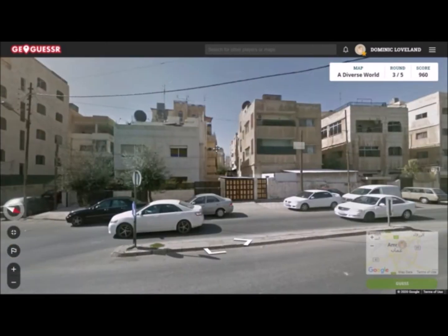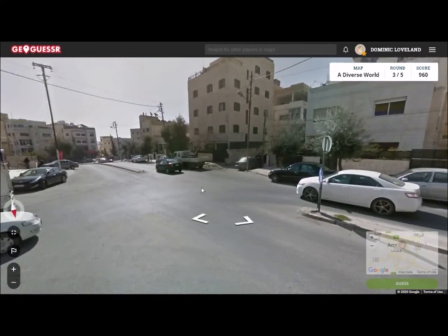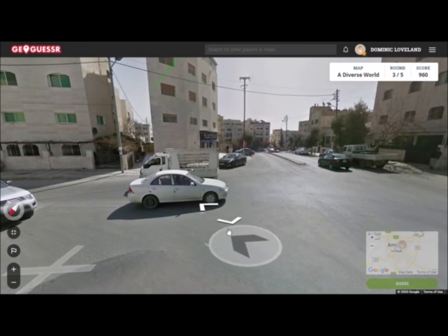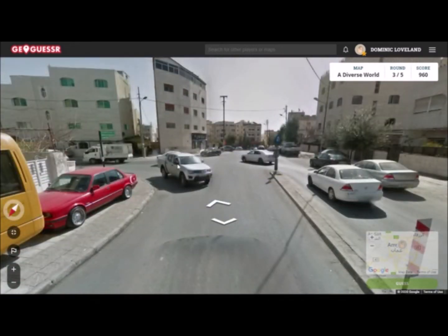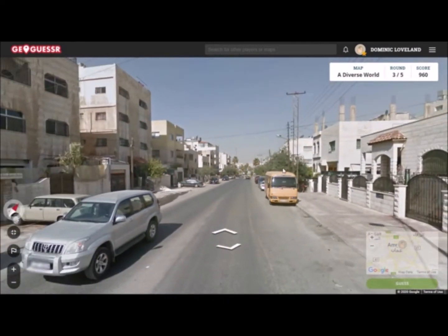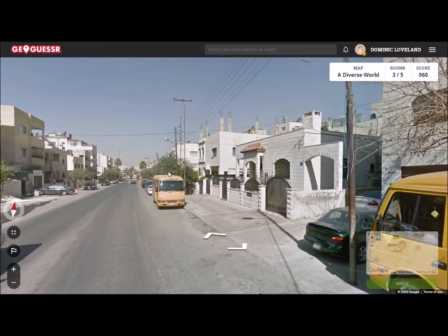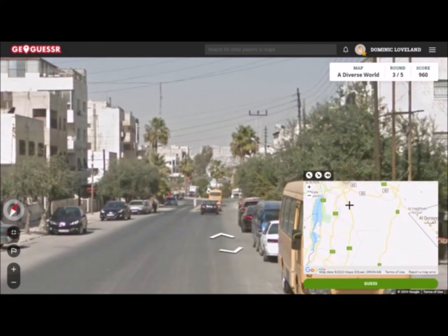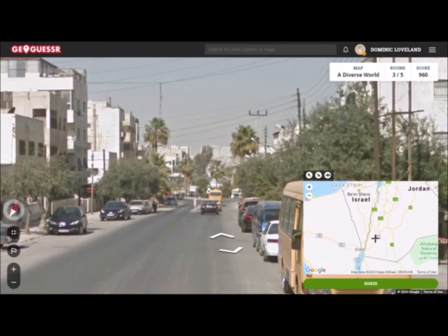It's busy, it's bright, it's light, it's hot. Yeah, I get what you mean. But the thing is that could apply to a lot of places. That's the thing. Can I go down here? Obviously not. Yeah, okay. It kind of looks a bit too nice for Jordan. Jordan's a bit more deserty, and it's not really. There are like palm trees and stuff. I wouldn't be surprised if it was down here somewhere.